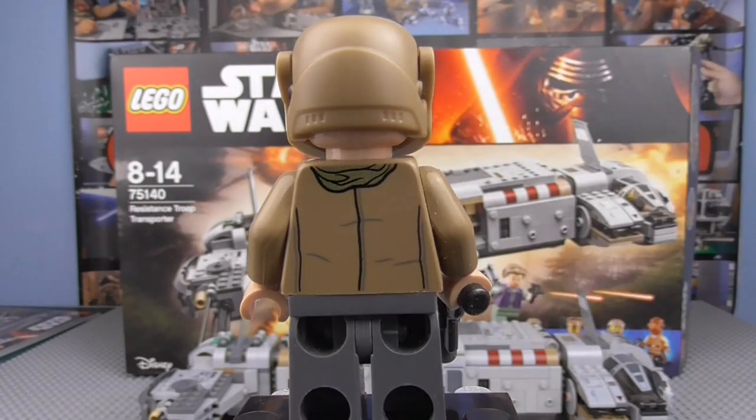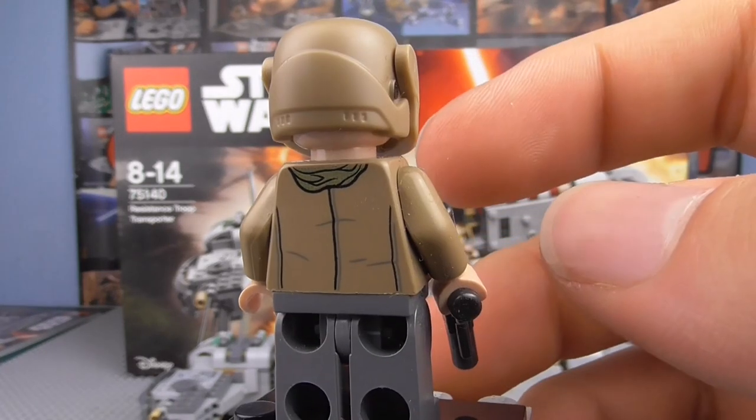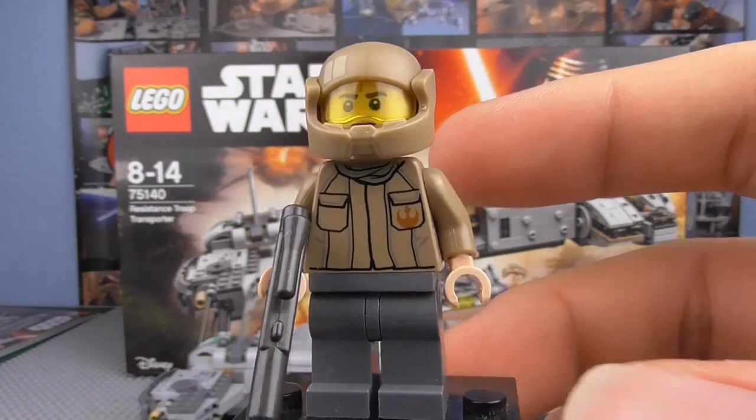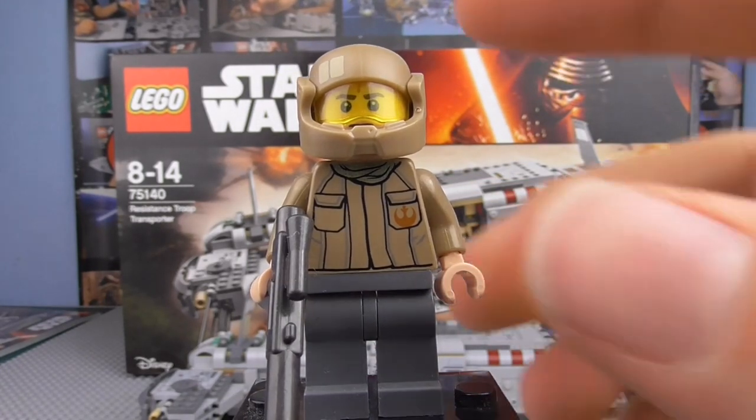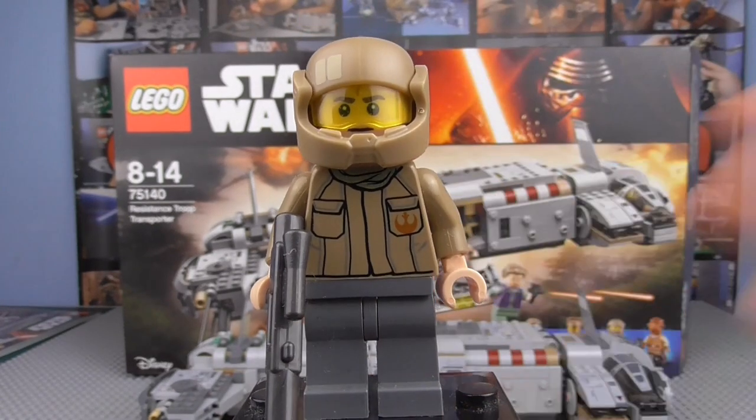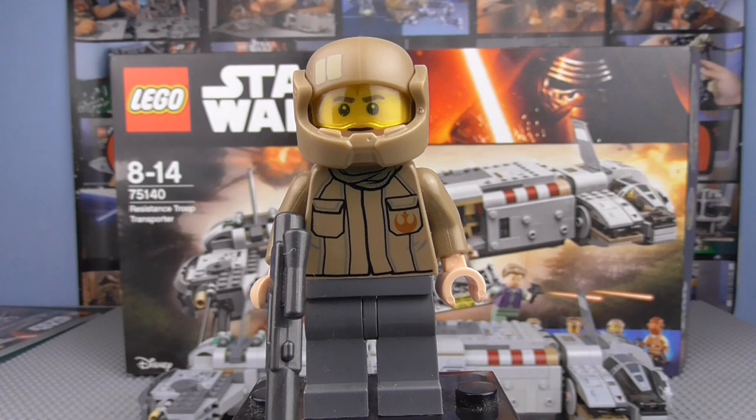See on the back printing there, and also he's kind of got a hood, that kind of stuff, which seems weird. Why would you have a hood when you've got a helmet on? But still, very nice, pretty plain, nothing too special to say. There you go, it's nice that we get two of them, as I said. And build your resistance army, which I'm trying to do, because I think they're actually really cool. Anyway, let's now go and move on to the actual resistance troop transport.